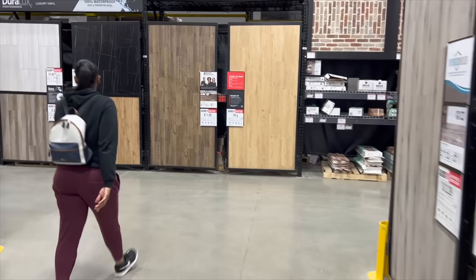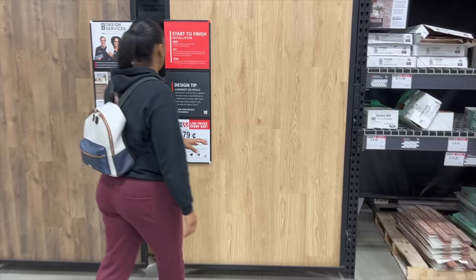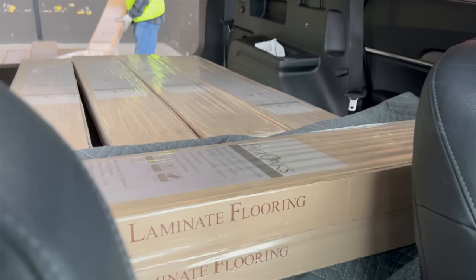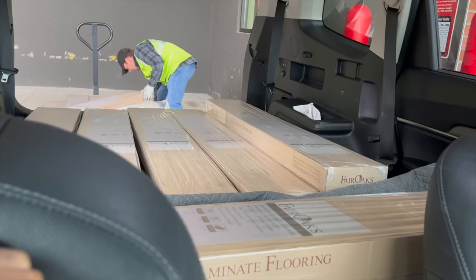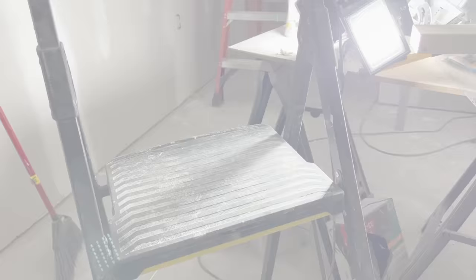But this is actually the floor that we decided to go with. It is, I would say, a birch color laminate flooring, and it was 79 cents a square foot. Now, I told Matt that I believed the area was 1,000 square feet. We never actually measured, we should have, but it actually exceeded that amount. So you'll see, the math most definitely was not mathing.